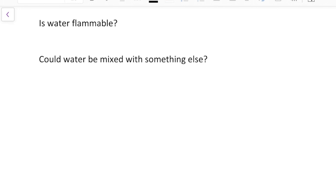Well, is water flammable? No, we know that water doesn't burn, unless you add it to a grease fire. Don't do that. So for this scenario, we're going to say no, water is not flammable. And so therefore, we don't think that it's the water that's burning. Let's answer the second question now by watching this video clip.